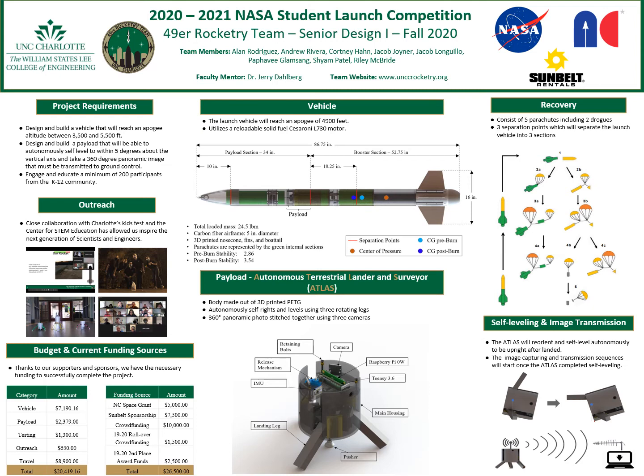So then we have a summary of our vehicle. It's supposed to go to 4,900 feet, and it uses a reloadable solid fuel motor, and that is an L-class motor. As you can see, it's about 86 inches in length, and it weighs 24.5 pounds.